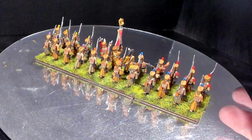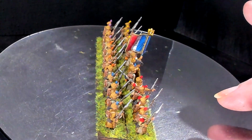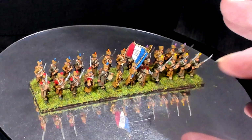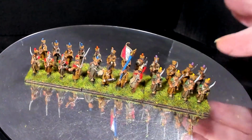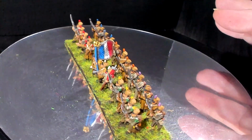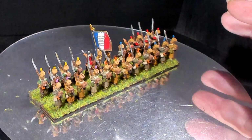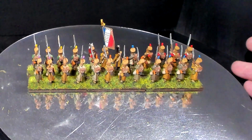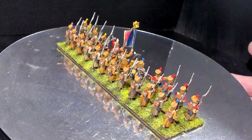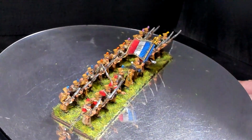They are mounted on 15mm by 40mm bases. There are 6 bases here. This is what I'm going to be using as a battalion in my game that I am writing. Once I show all the regiments, then we'll show a little bit about the units, and I'll get rid of this mirror piece. Okay, let me pull out another regiment for you to see.